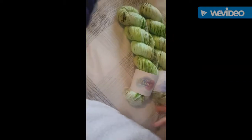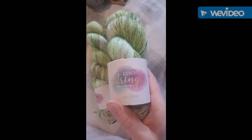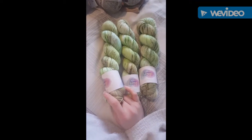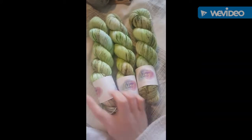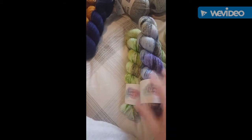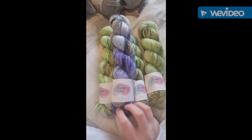I can't remember the order that I purchased everything in, but I got these lovely, lovely greens from Cosmic Strings, and I have had some of their yarn before. I don't actually even think I have knit up it. I think I just have it in my stash, which is over there. But I got these and a contrast, a lovely purpley blue, to make a swag. Everybody and their granny is knitting one, so I want to join on the bandwagon and do it too.